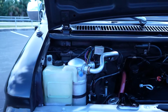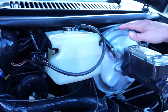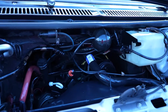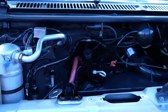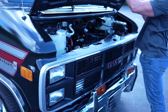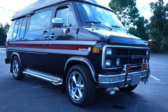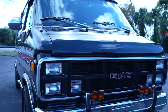Starting with the original 305, the vehicle does have power brakes, does have power steering, and it does have AC. So being that it's a full-size conversion van, the engine compartment's kind of smaller than what we're used to presenting. But this particular vehicle is not anything that was restored or anything like that. It's just something, you know, in this business, we come across all kinds of different vehicles, and this just happens to be one of the ones here that we decided to pull the trigger on.